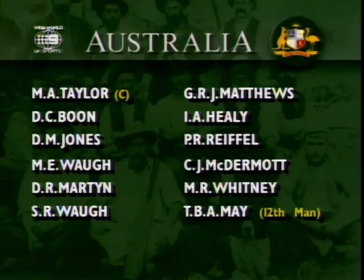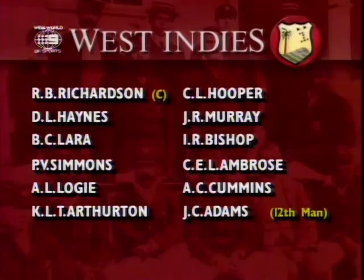The Australians, Mark Taylor as skipper. He's taken the place of Allan Border, who's out with a hamstring injury. Then Boon, Jones, the two Waughs, Martin, who's in for Border, Matthews, Healy, Reiffel, McDermott and Whitney, with Tim May as the 12th man. The West Indies, Richie Richardson the skipper, Desmond Haynes, then Lara, Simmons, Logie, Arthurton, Hooper, Murray, Ambrose, Bishop, Anderson, Cummins and Jimmy Adams is the 12th man.